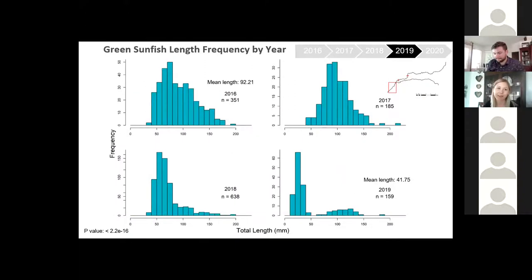To better understand that, we can take a peek at how the length frequencies of green sunfish changed throughout the years. You can see in the upper left-hand corner, we have the length frequency of green sunfish in 2016, and it's just all over the place. There's lots of big chub, lots of big sunfish, lots of little sunfish, just lots of fish. And then when you look at the lower right-hand corner for 2019, you can see that we had very few adult mature green sunfish, and it was mostly these smaller juvenile green sunfish. So we're characterizing a successful suppression effort in Red Tank Draw by this shift in size structure to mostly juvenile fish with few large adults present.